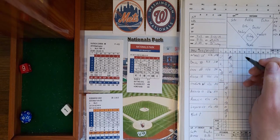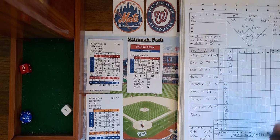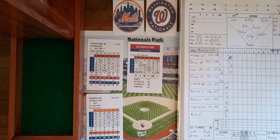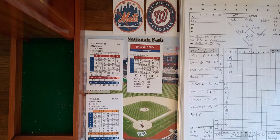RBI ground out for Cano. That's his 40th RBI of the season. And it's 2-1 ball game. And now the infield will come in with a runner at third and only 1 out. With the dangerous Pete Alonso, the batter. He is a strikeout candidate, though. So let's see what happens with Corbin.